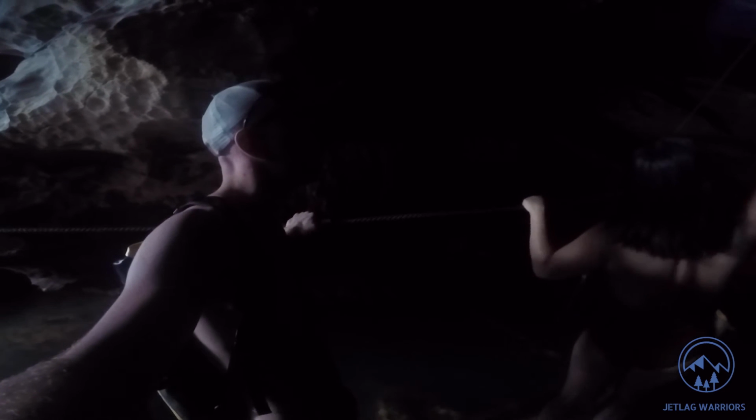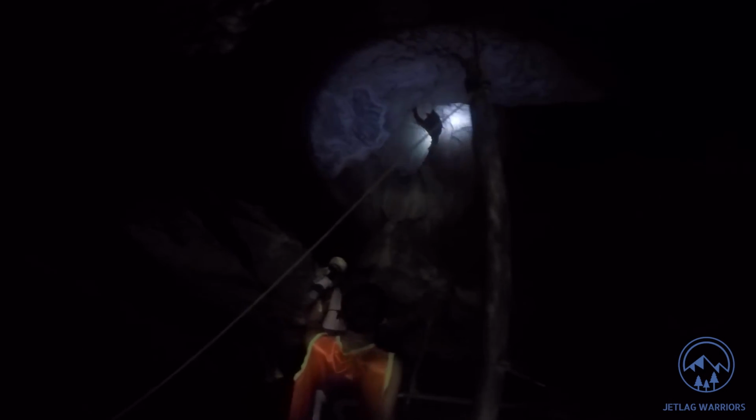Floating pathway, or not floating, sunken pathway. I don't know if I can see anything. We're gonna have to describe it. So we're in waist deep water and we're trudging along through a cave. I'm just swimming. Ivana is swimming.